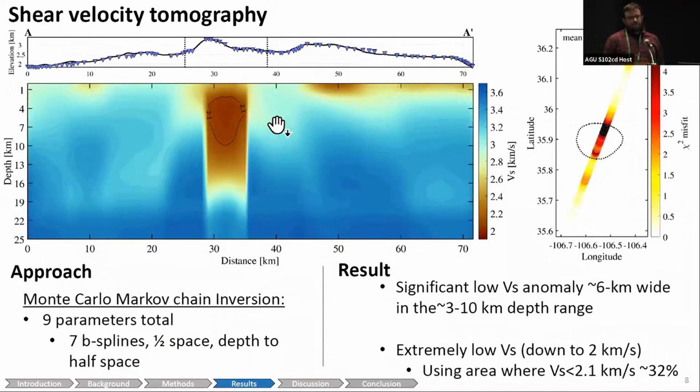And from those phase velocity images, we could use each one of those points as an input into an inversion for shear velocity tomography. For this, we use a Monte Carlo Markov chain inversion with 9 parameters in total. And so our results here show this significant low velocity zone, approximately 6 kilometers wide and at a 3 to 10 kilometers depth range. And if we were just to take the volume below 2.1 kilometers per second, and look at that relative to the rest of the shear wave velocity, it would indicate a 32% reduction in velocity, which becomes pretty difficult to describe without conjuring fluids or volatiles or melt of some sort.